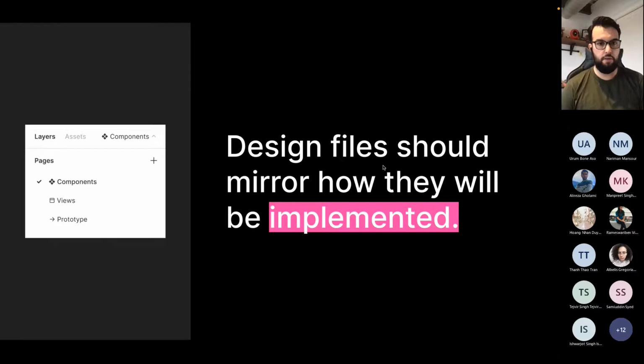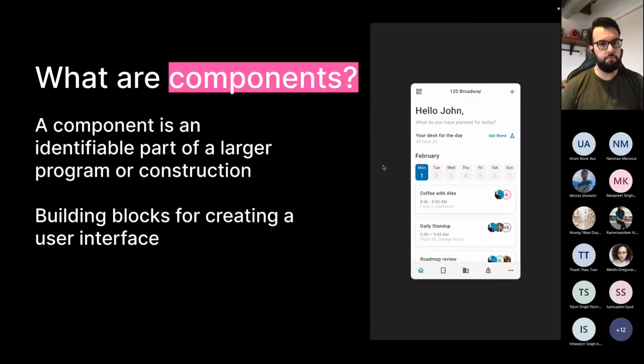If any of you have worked with front-end frameworks like React, Angular, Vue.js, their concept is pretty much built off of creating components. And that's where design and developers could really work hand in hand, because there's a way to mirror how your design matches code.